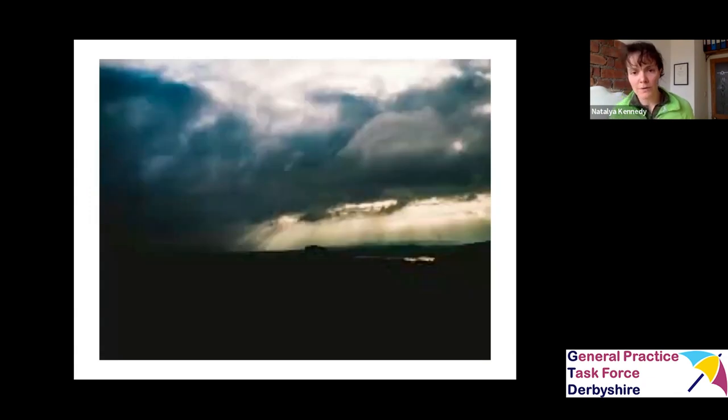So all of this seems very, very, very gloomy. And if anyone could tell me where that is, you're a better person than I am, because I just Googled dark skies over Derbyshire and that's what came up. It might be over Isle of Tor in the middle there, but I'm not convinced.